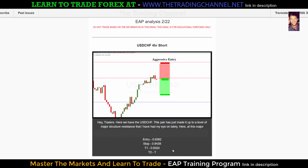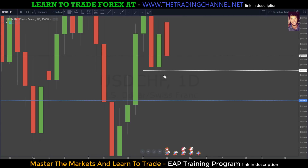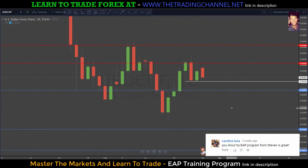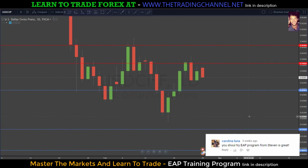Let's go ahead and head back over to the chart. Let's find 0.9324, which is right there. And as you can see, we just did hit first targets last week here on this trade. So there's another example of us actually using this analysis in order to trade with. Let's go ahead and talk a little more about what we're expecting next here out of the dollar Swiss.